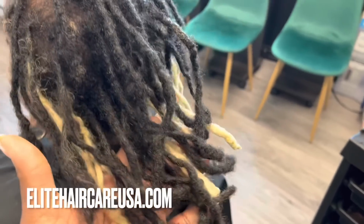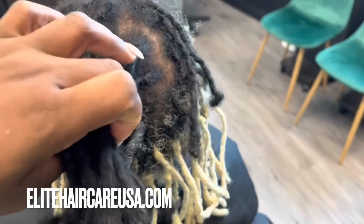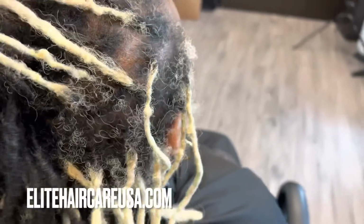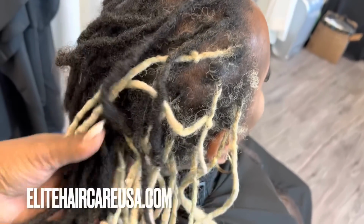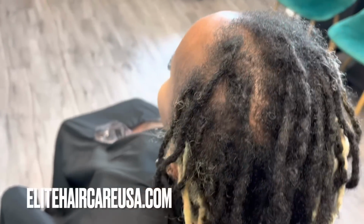So today you guys are in for a treat. My client here is getting a perfect platinum pixie. Now she's decided that she no longer wants her locks. So we will be cutting her locks off today and taking her to a very high lift platinum. And I want you guys to be able to see all the magic in this service.